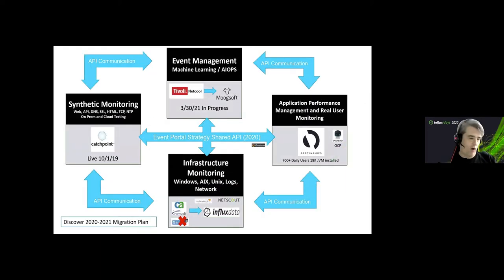So our overall process here at Discover has changed since I got there. And this is something that I put together about our strategy moving forward. And we've hit these different buckets quite honestly over the last 5 years. AppDynamics came in about 4 years ago. We have about 700 daily users of that. We are replacing old Netcool with Moogsoft. It's a competitor to BigPanda. It's an AIOps event management tool. We brought in Catchpoint for our synthetics.